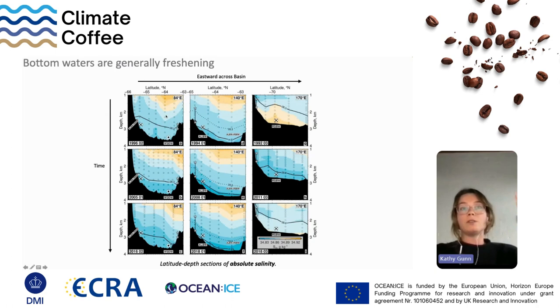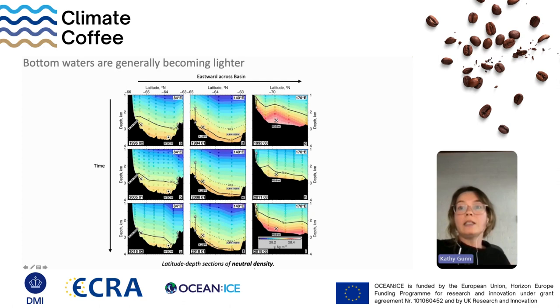So it's a little bit of a complicated plot, but overall we can see that there's a general freshening of these water masses. Now I'm gonna show the same plot, but for neutral density. And what we can see overall is that we've got a general lightening. So we're moving to sort of paler orange colors in these deep water masses. Apart from here, Ross Sea bottom water, we'll speak about that later in a second.